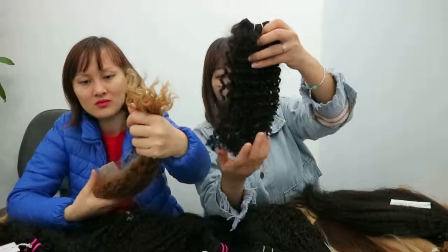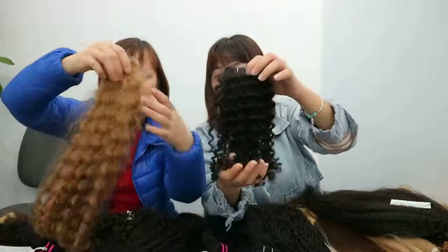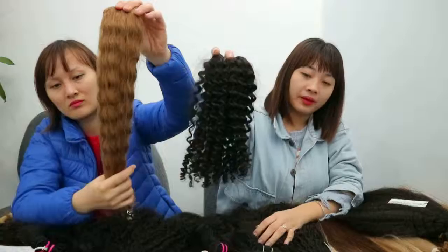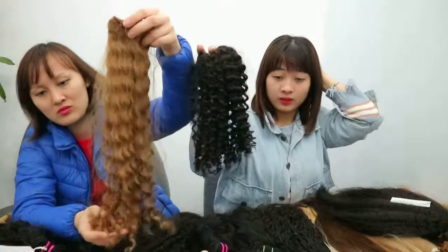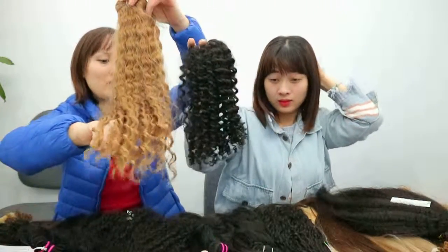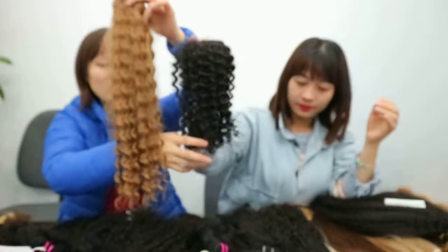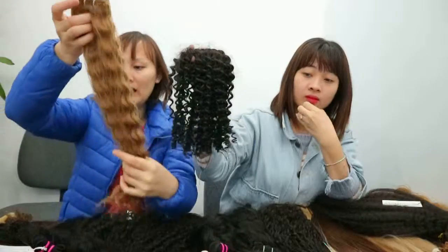This black color is deep curly, and light brown is deep wavy. You can compare them. Easy to know about the end of the hair, right? The curl is more than from curly hair.